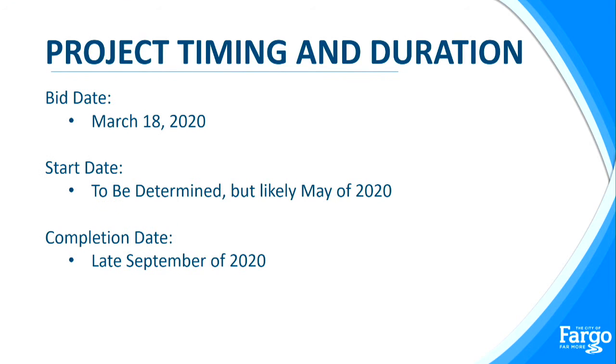A little bit about project timing. Bid date is March 18th. Start date, we don't know when that will be for sure, but it's likely in May of 2020. Once we do have a contractor selected for the project, we'll provide a little bit more information to the public as far as when the project will start. And then completion is set for the late part of September of this year.